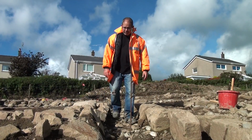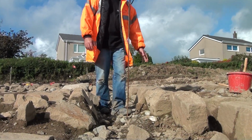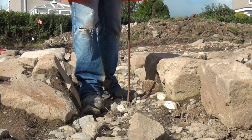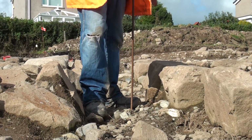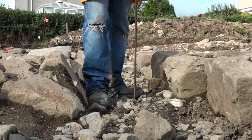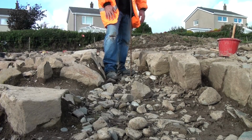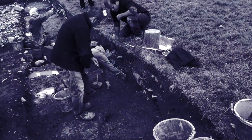The Romans were famous for their civil engineering, and here we've got a beautiful example of a Roman drain. This has survived in this section. The further we go down the site, the more damage it's had from modern ploughing, which again shows how vulnerable and fragile archaeological remains are.